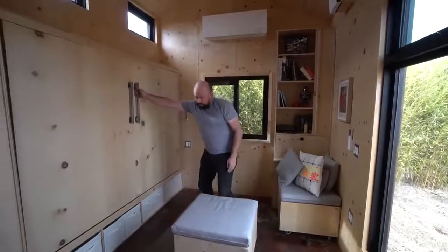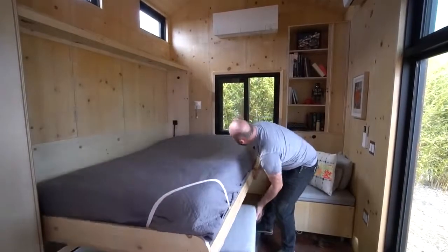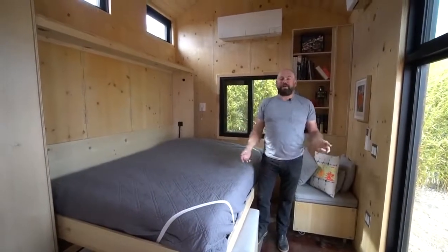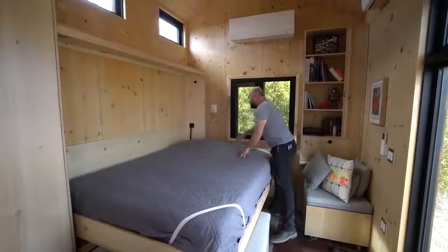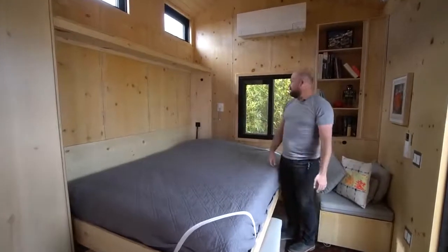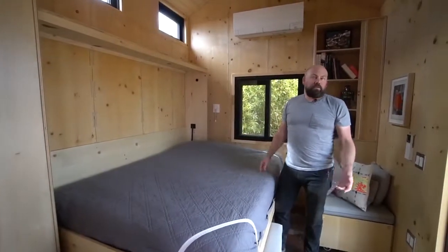And this guy is what actually ends up supporting your bed, so that they're not in your way when you get out of bed in the middle of the night. You don't end up kicking the furniture here. You've got a little reading light, outlets at bed height, and you're right next to the window. So for me, this is more enjoyable than a loft.